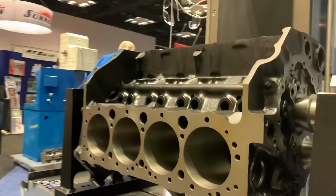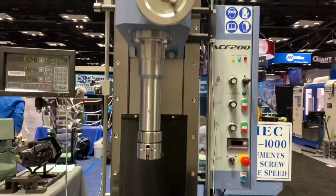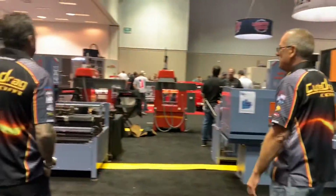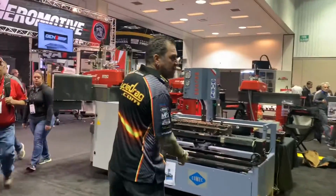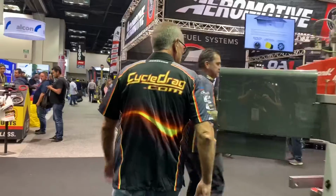All right, continuing on here down Machine Row, let's take a look at this machine. What's this machine? We're leaving this thing. It's boring. It is boring, guys. If they said it's boring, I guess that means we've got to move on and see what else we can find. Over here at the CNC home. How about this? Hope you guys are enjoying this.